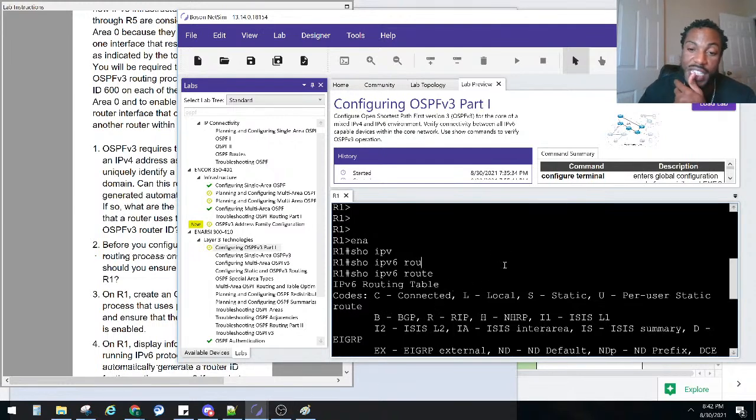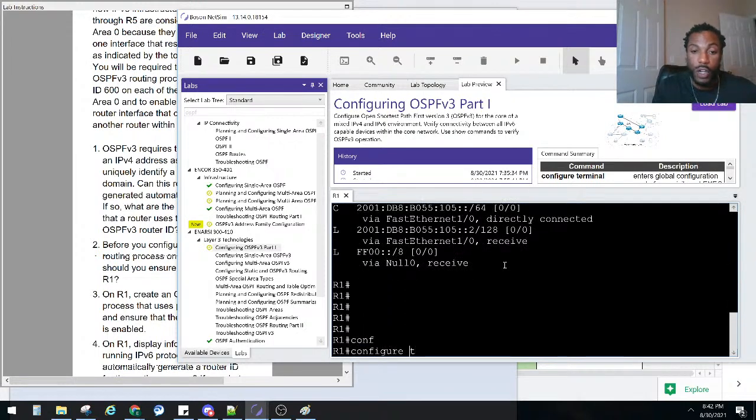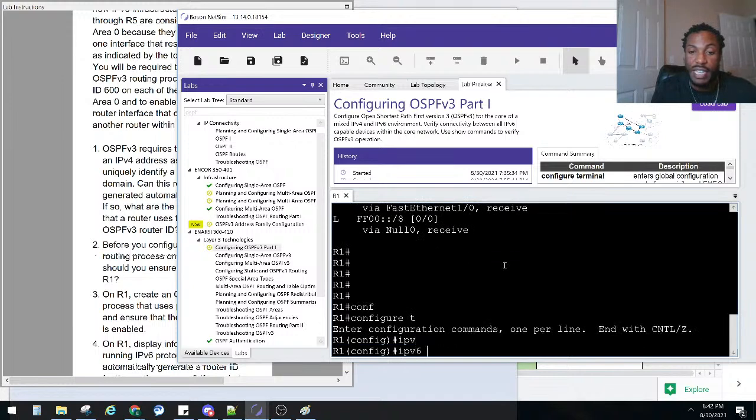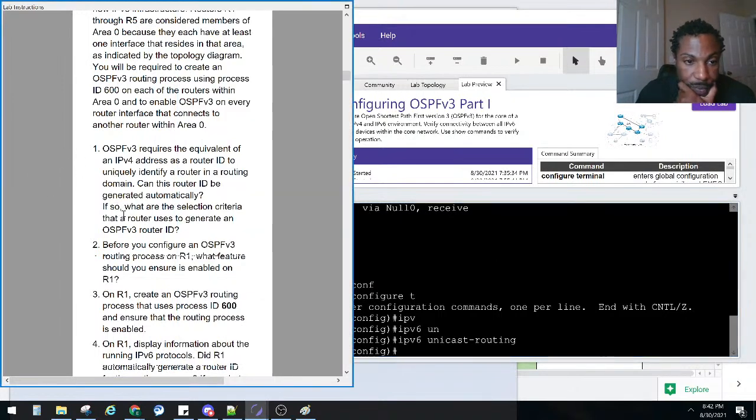To turn on IPv6, we have to go to global config mode, and we say ipv6 unicast-routing. That enables IPv6 on a router, right? I was waiting for somebody to answer that, but we're just going to go ahead on with the show.